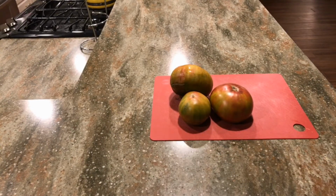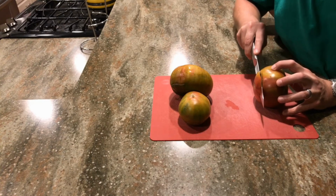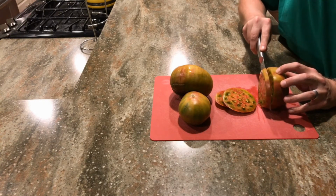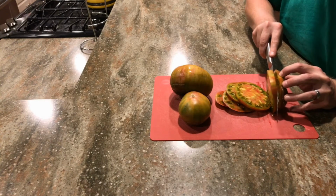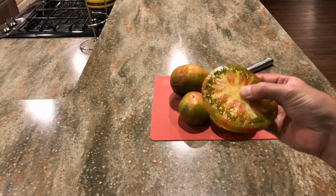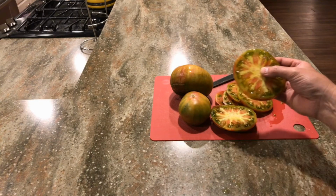So what we'll do is I'll slice one of these open and let you see what it looks like, and we'll do a little taste test. Try to get this so you can see it. See that coloring? It's really pretty. Okay, we're getting a little bit into the core there. Like I said, they've got a pretty decent seed cavity all around the outside. Some varieties have seeds throughout, but the cavity is mostly on the outside of the tomato.